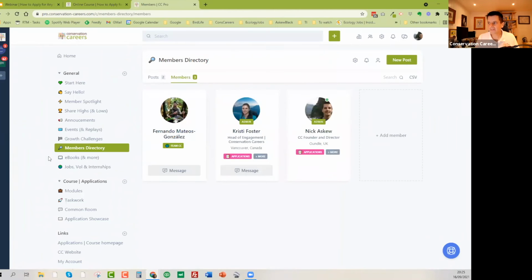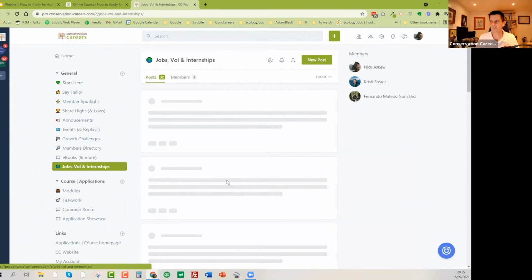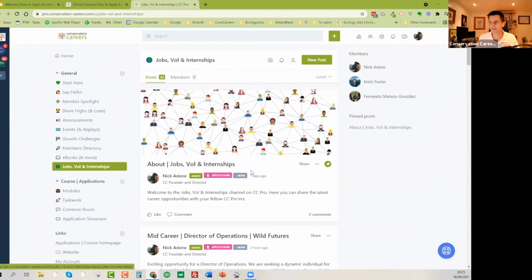You can jump in, see the other members in here, and download our ebooks, which are all in here. We'll also be sharing some of the jobs that come through Conservation Careers at the same time. So it's going to be a really busy area. You get the course and you get CC Pro as part of this community. We know the job hunt can be a super lonely place, and this is about bringing you together and sharing your experiences with each other. Kristi, myself, and the rest of the team at CC will be in there helping you get through this big hurdle that I know many of you are facing.